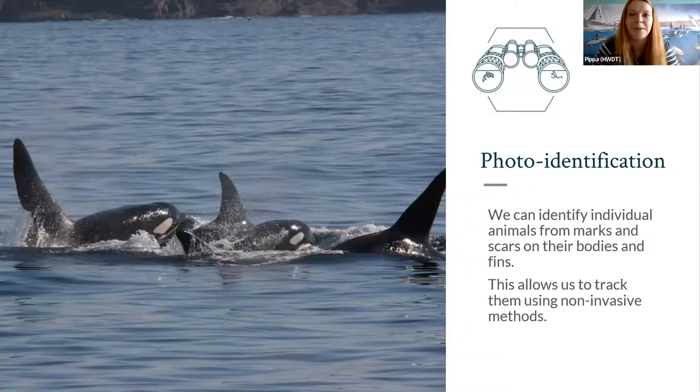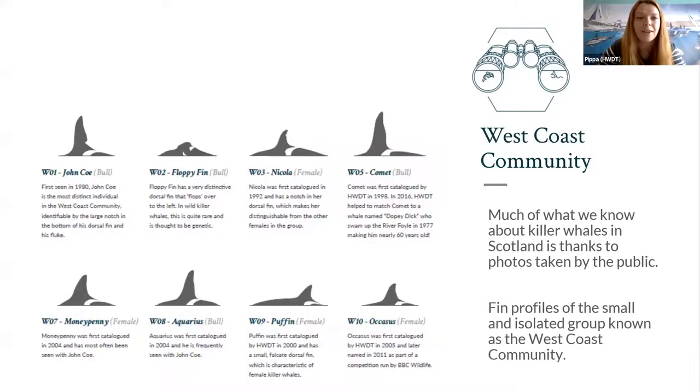So populations then, learning about animals and groups within species, talking more about killer whales. I think a lot of the examples I'm giving now are based around photographs and the sightings that go along with these. So photo identification basically is where we use photographs of individual animals, and we can identify them by their marks and scars on their body or fin. It's fantastic because it's non-invasive. We don't need to put any tags on the animals or get close to them. We can use long lenses on cameras, and really just allow the animals to come to us, but be able to track them. So here are the fin profiles of the West Coast community of killer whales that are typically seen around the west coast of Scotland.